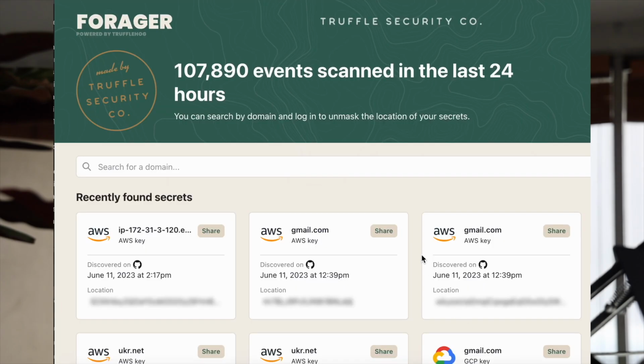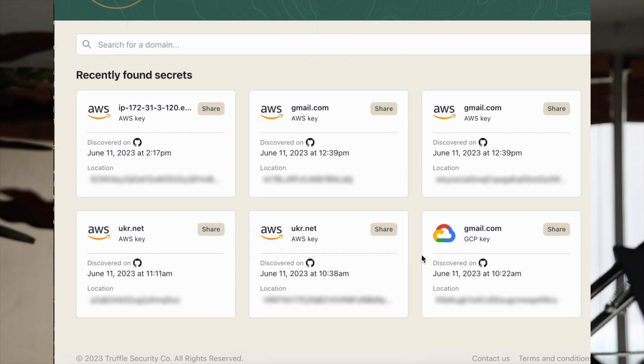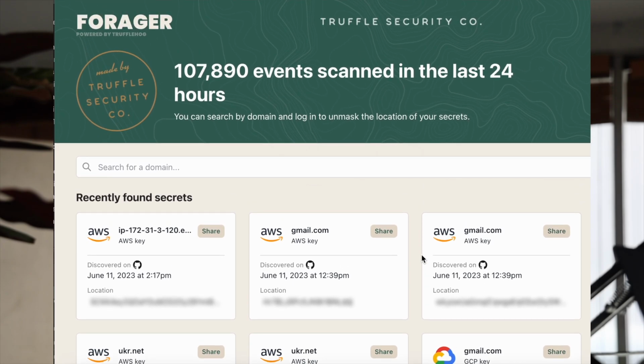NPM is the Wild West right now. No one is looking at it for leaked secrets, and a lot of the time, you end up with more secrets in NPM than in the source code that makes those packages in GitHub. We're really hoping that Forager helps bring visibility into how many secrets are landing in NPM every day, and when we go live, you might be surprised to see how many companies are exposing their keys in there.